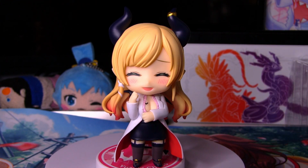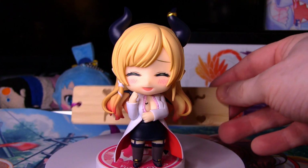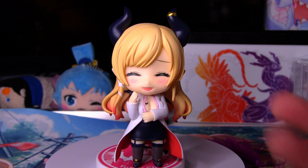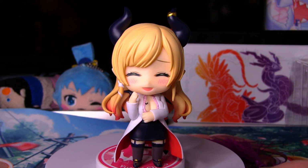I love this ara ara face, or shall we say, ara ara. So, I don't know if she actually says that. I'm assuming she does, based on her character design. I'm assuming that's her type of character.